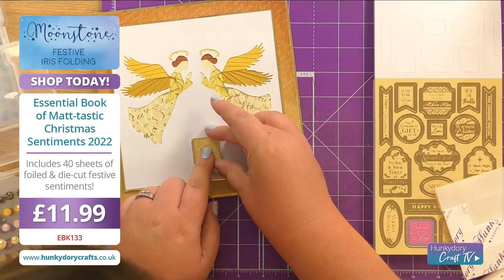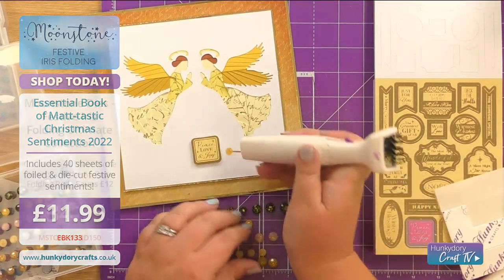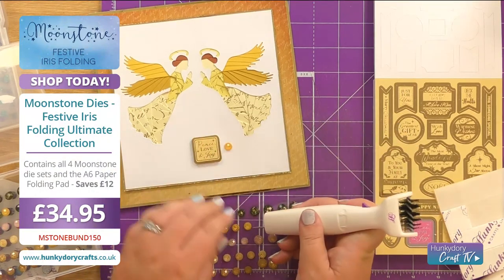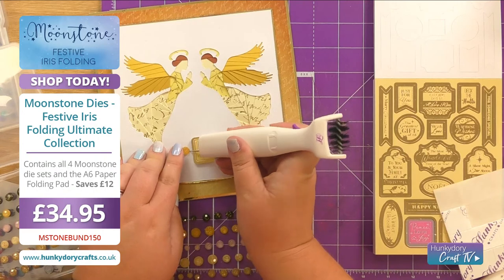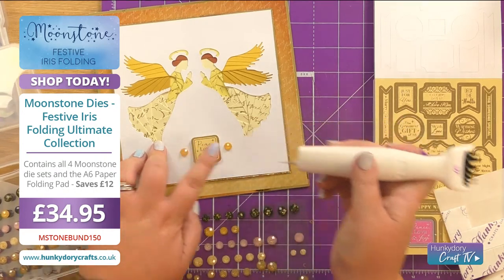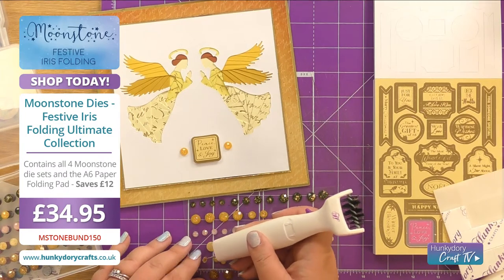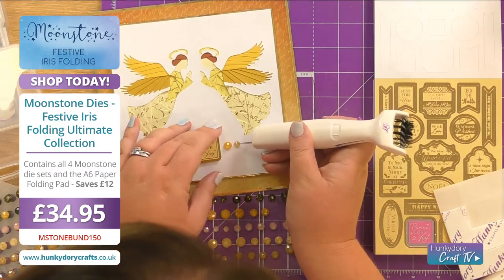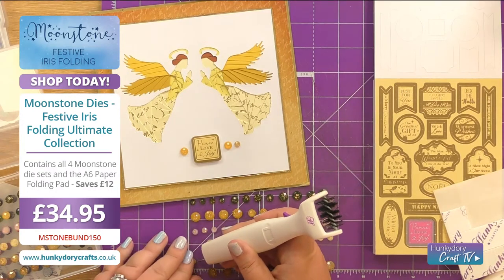So guys, this is our brand new festive iris folding. Price-wise, you can get these dies at £9.99 each. They include the templates, but you can get all four of them together along with that fabulous A6 paper pad that's perfect for creating this wonderful iris folding technique. It's got foiled and printed papers for just £34.95.